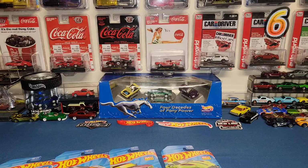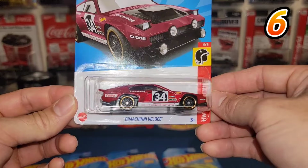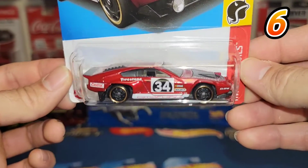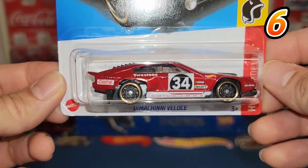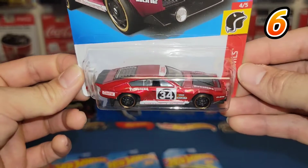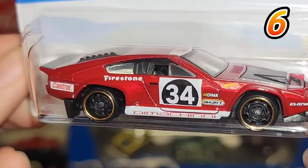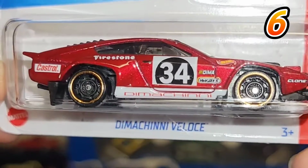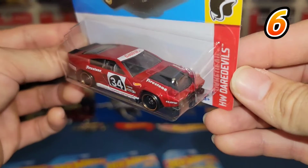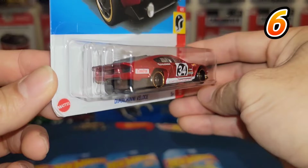Coming in number 6, guys, this is a fantasy, but just a beautiful casting in general. It's the Dimachini Veloce in this maroon metallic. The silhouette of this car, guys, is very exotic and streamlined. And I think for a fantasy, they just did a really good job. So you have the Castrol and race livery on this with the Dimachini right there on the bottom. Black Steelies with the gold ring. And of course, just the rally setup of this car is really nice.